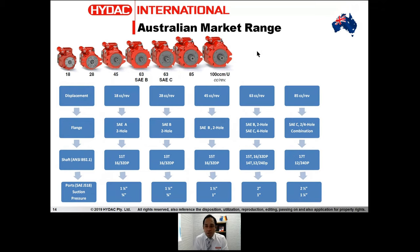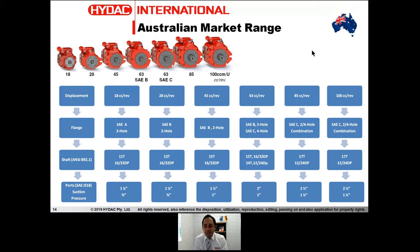You'll also have, in the 85cc, the options of a SAE C with a two and a four-hole combination. So the single flange will give you the option of either two-hole or four-hole mounting flange with a 17-tooth spline shaft, or some people will say SAE CC. And finally, the 100cc, again, very similar to your 85cc pump. It will have a two and a four-hole combination flange, 17-tooth spline shaft, SAE CC.